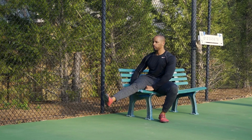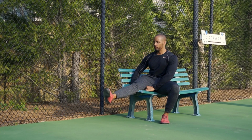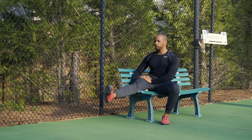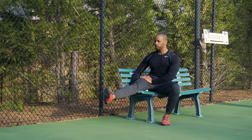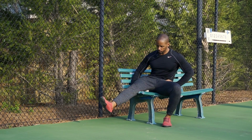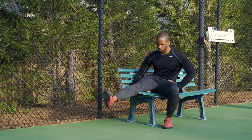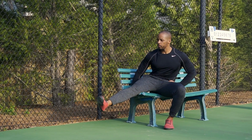I would like you to feel for any tight spots or tense spots in the area. Rest and try to relax on them till the sensation dissipates. This routine should already provide you with some relief. And once you feel that sensation dissipate, let's try some exercises.